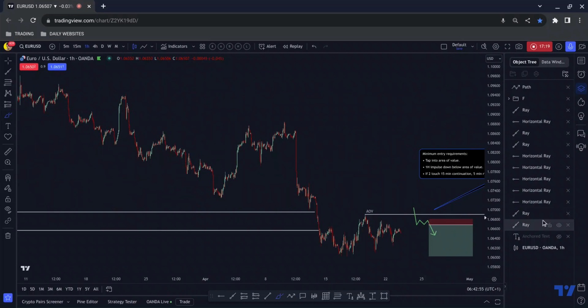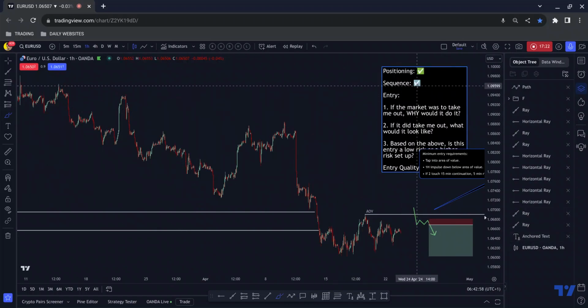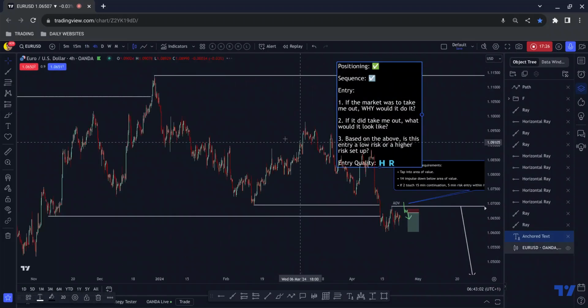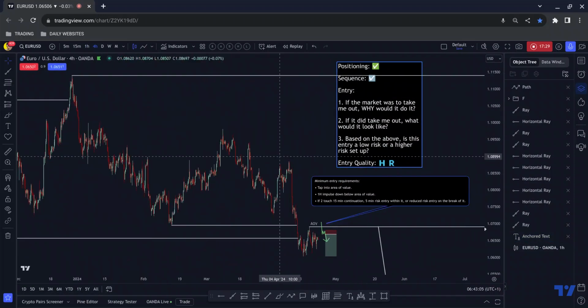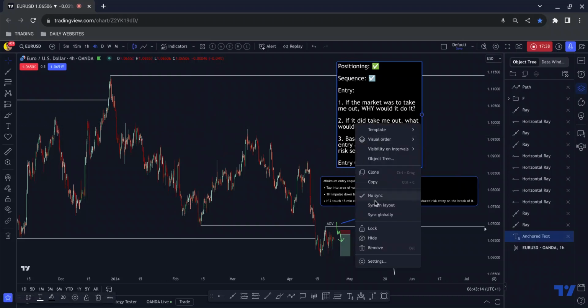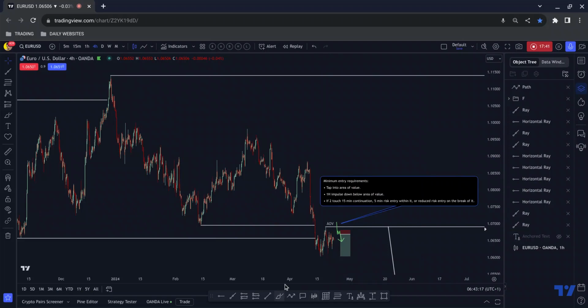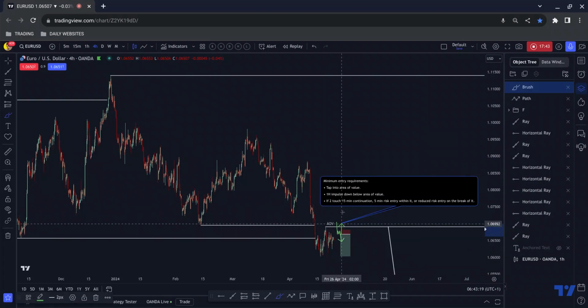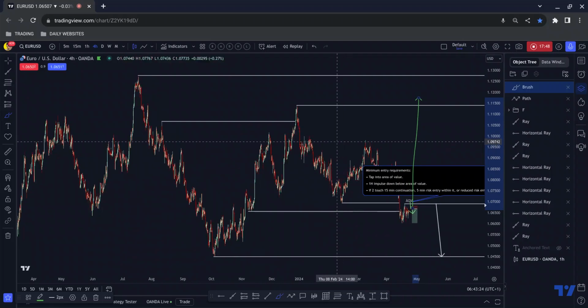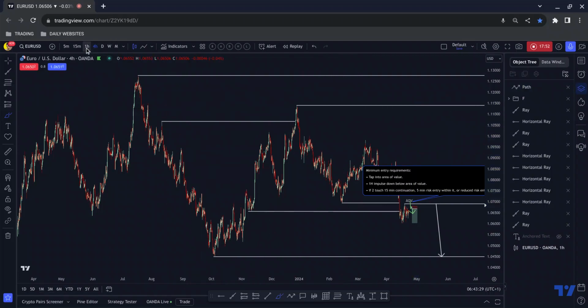What does the sequence look like? The sequence I've given it using this tool here, I've given it a silver tick because this sequence to the downside is not massively typical. As I said, there's lots of sharp pullbacks, and therefore, if the market was to take me out, why would it do it? Well, because it may tag you in, tag you out, and then complete that structure. And then I ask myself, does that look abnormal? It doesn't look abnormal to me. So therefore, this is a higher risk position.